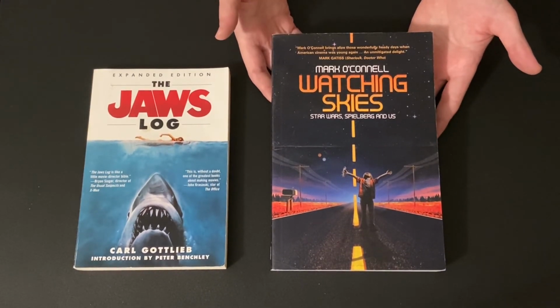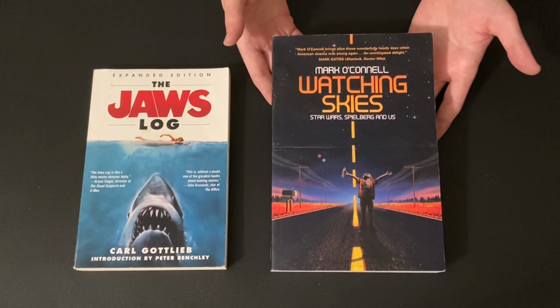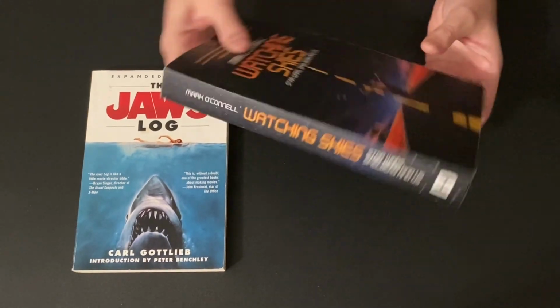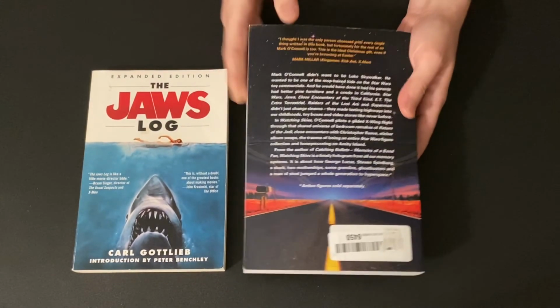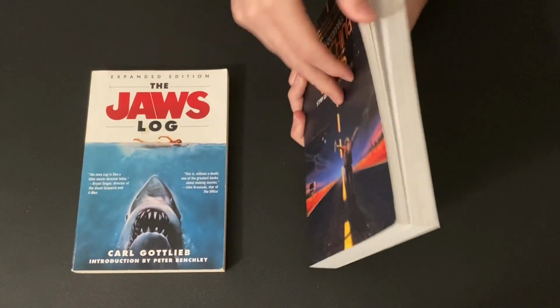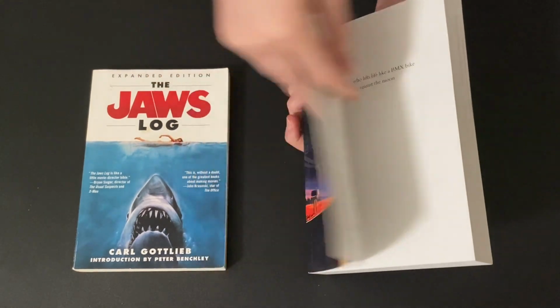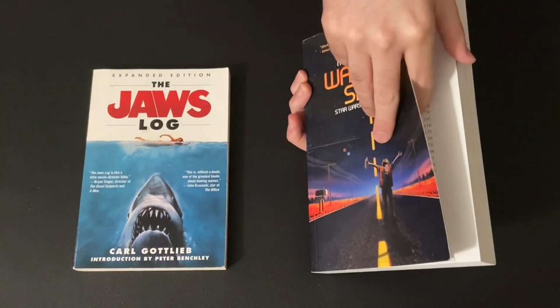So this book, of course, covers not just Star Wars, but also E.T. and Close Encounters, and I'm sure we'll delve into Indiana Jones as well. So it was very surprising finding this for cheap in the local used bookshop. So again, I'm very excited to read this and see how it compares to the great Catching Bullets memoir.